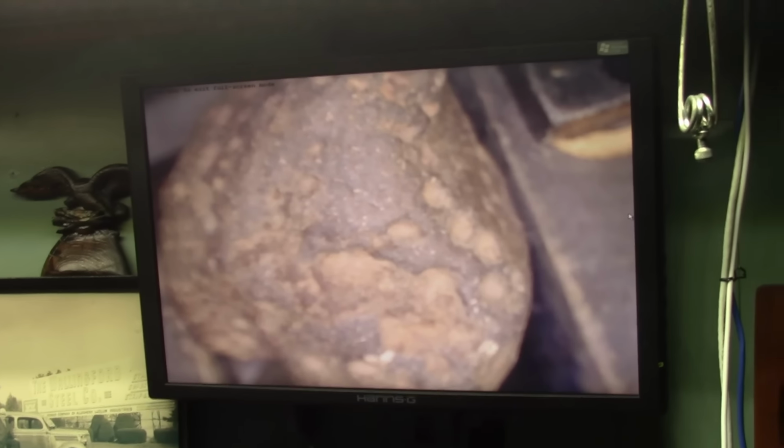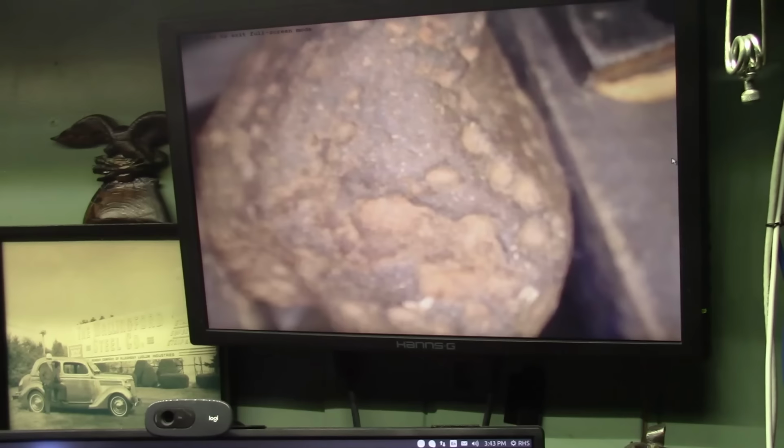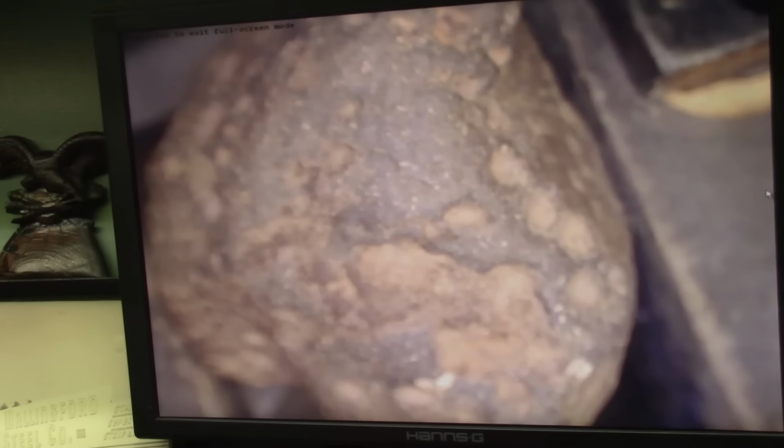So up there is a Z microscope. I have to turn off a Z light. All right, now it will take a second to sink in. All of those little brown holes are alveoli. And this thing cooked off coming through space. Hold on, I got too much light. So we'll take that down a notch.